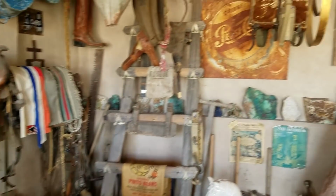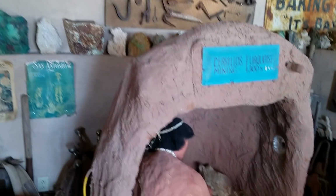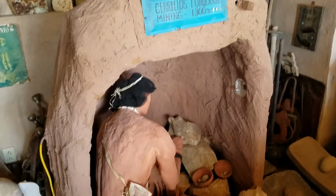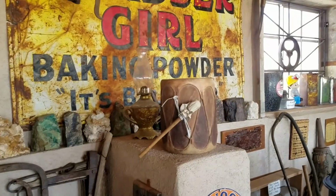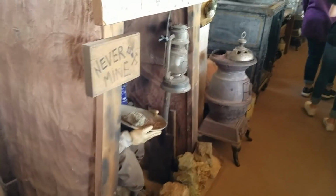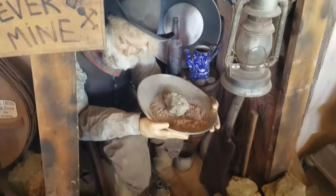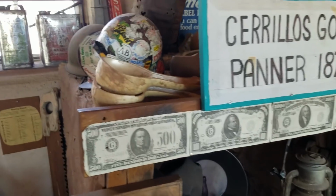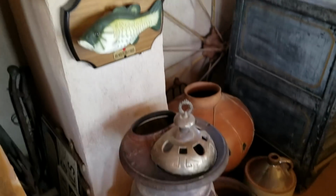All kinds of old equipment in here. And they even have some newer tags. So mining for the turquoise there. So a gold panner here. Old Pappy. Old coffee cans. Look at all these old wood burning stoves. Scales.